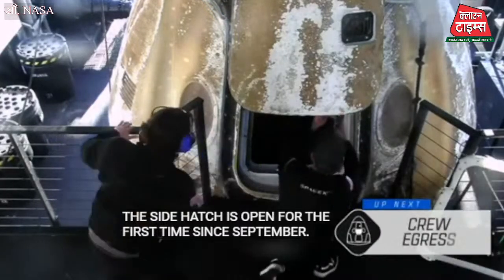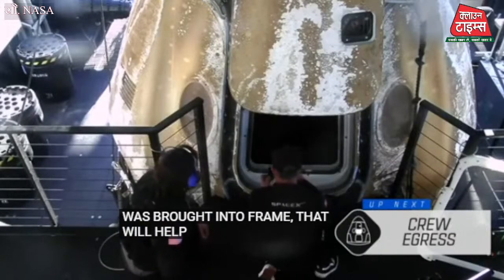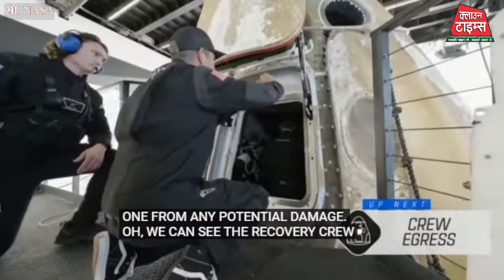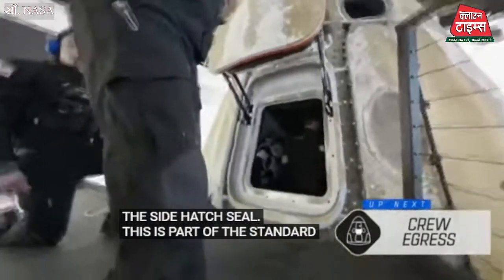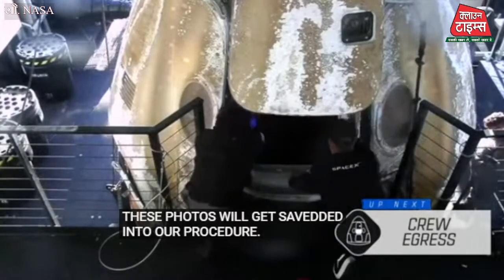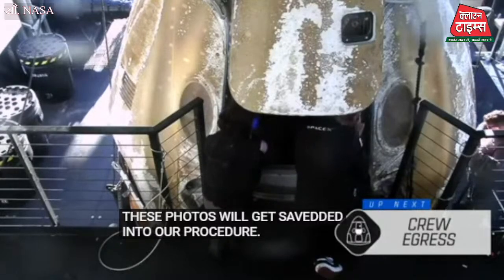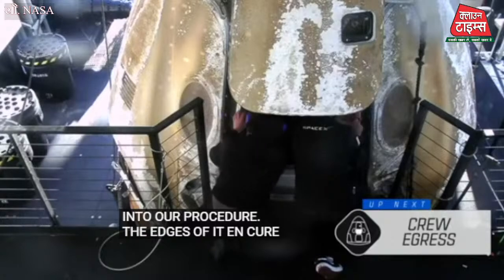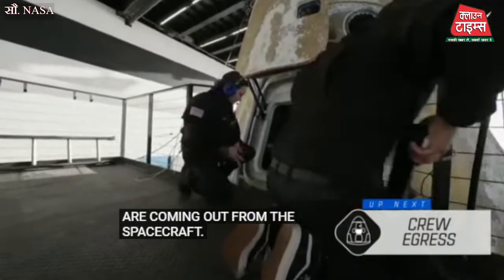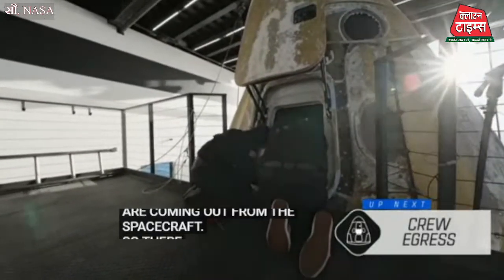We can see some of the protective equipment there that was brought into frame that will help protect the edge of the side hatch from any potential damage. Oh, we can see the recovery crew member there taking photos of the side hatch seal. This is part of the standard operation for recovery. These photos will get saved into our procedure. We'll then install that protective frame around the side hatch. This helps to ensure that the edges of it incur no damage while crew members are coming out from the spacecraft. If you missed it, there was also a recovery team member that went inside. So there are now 5 people on board the Dragon spacecraft.